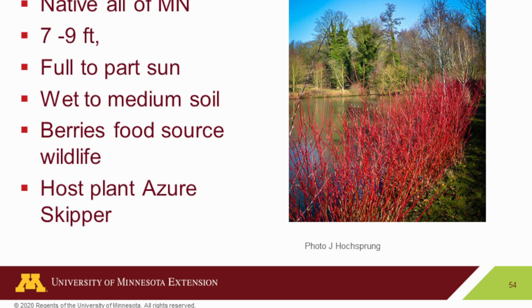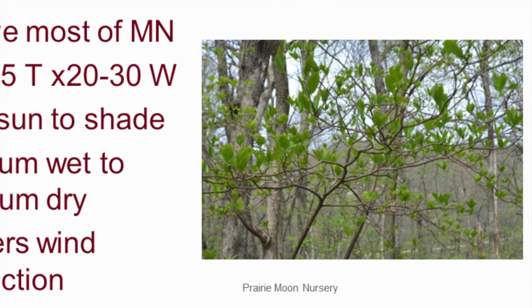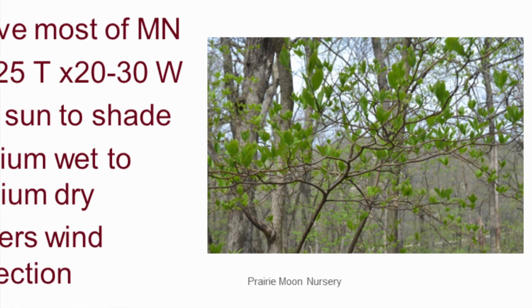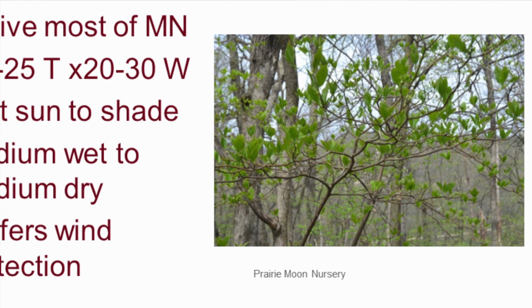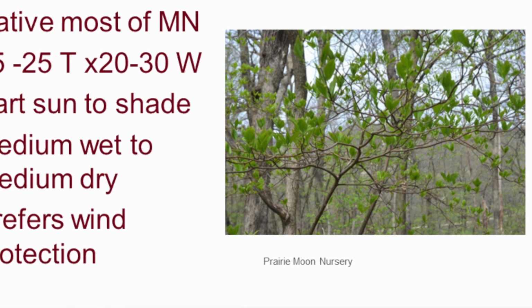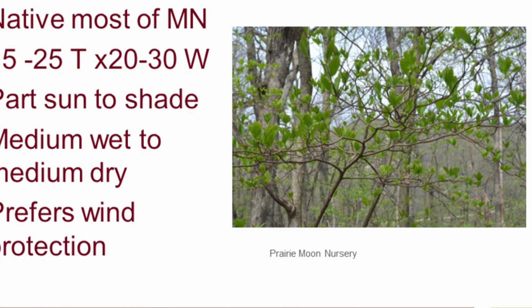And then this is probably one of my favorite small native trees, Pagoda Dogwood, Cornus alternifolia. It's native to almost all of Minnesota, anywhere from 15 to 25 feet tall, with a spread of about 20 to 30 feet. Part sun to shade. It's an understory tree, so it does prefer to have some shade. It doesn't want to be out in the blazing sun. Medium wet to medium dry soil.